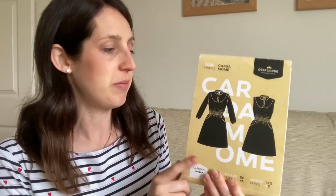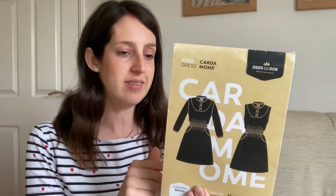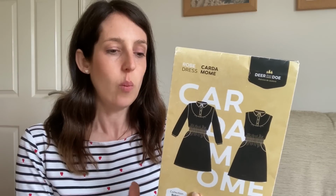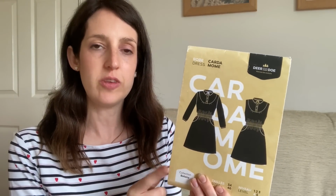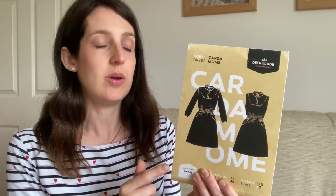So just a couple more details about the Cardamom pattern. It's quite a small range of sizes. It goes from a size 34 up to a size 46, and the size 46 is bust 41, waist 33, hips 43 and a quarter. And there are 3 more, larger sizes of this dress available in PDF on Deer & Doe's website, but it doesn't go up too large still.